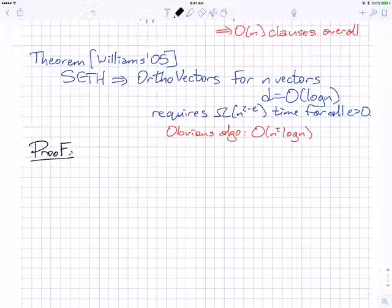Yeah? What's the upper bound on epsilon? There is no upper bound on epsilon. It's clear that there's no algorithm to solve the orthogonal vectors problem in n to the minus 100 time. So SETH implies that there's no algorithm to solve it in n to the minus 100 time. So this is in fact true when epsilon is minus 102. So it's only interesting when epsilon is between 0 and 1. Because I know for other reasons I need at least linear time, because I have to read the input.